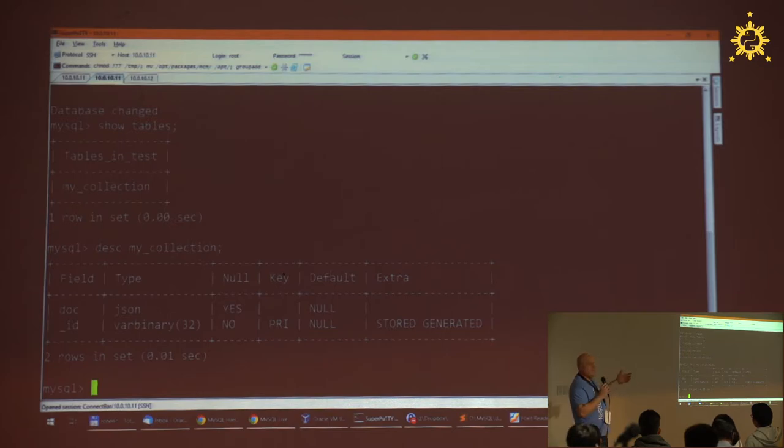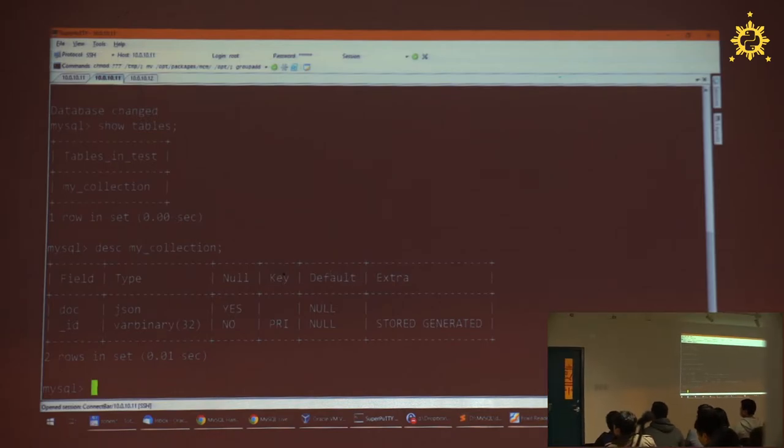The next field is the ID, and the ID is basically derived from the document itself. You can see it has "stored generated" at the end of it, which means it's a generated column extracted from the JSON. You don't need to specifically say what the ID is. The ID needs to be inside your JSON. So if you decide to create your own IDs and not let MySQL create them, you need to include an object inside your JSON that is underscore ID. That will be translated, and this is the primary key as well, as you can see. That's all happening automatically without you needing to do anything.